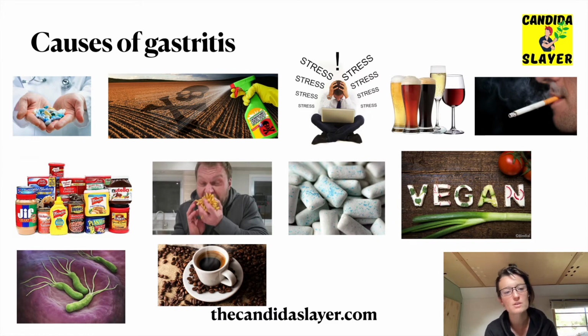You have to keep your stomach in the right balance. If your stomach is acidic enough, H. pylori won't overgrow. And also, as we were saying, if your food brings enough probiotics, H. pylori won't go out of control. Okay.